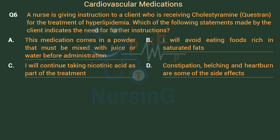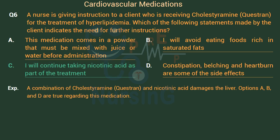Right answer is option C. I will continue taking nicotinic acid as part of the treatment. A combination of cholestyramine, Questran, and nicotinic acid damages the liver. Options A, B, and D are true regarding this medication.